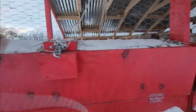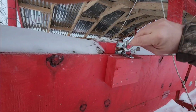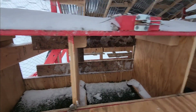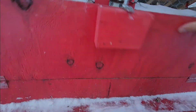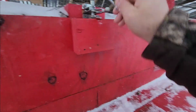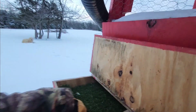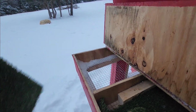So this side is different. This one has not been wanting to go down very well. Let's see if I can do this. Got to have my glove off. Okay. This one's been getting stuck, so I just had to push it. But look at how the snow's been coming in on the nesting boxes. Not all of them are like that. I think with this one here on the end, it's been happening more. But I just pop them out.